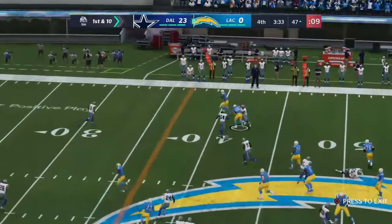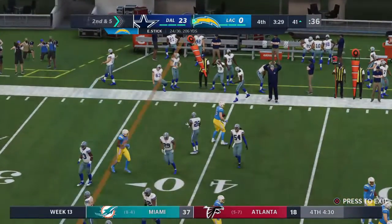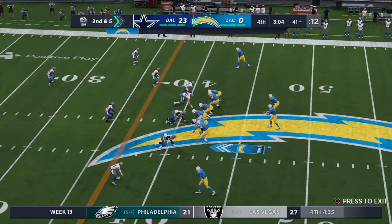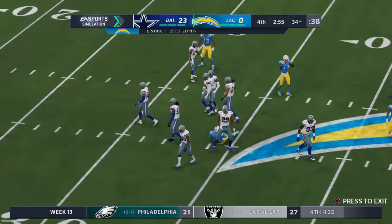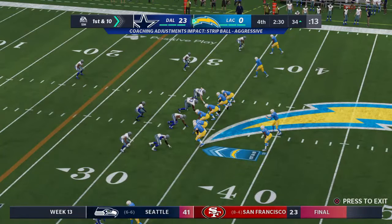Stick looking to throw on first and 10. Short pass caught by Henry. 5 yards on the catch there, brings up second down. Stick from the gun, looking for Allen. He's got him on the slant. And they'll be inside the 35 now at the 34-yard line. 7 yards there and a first down.